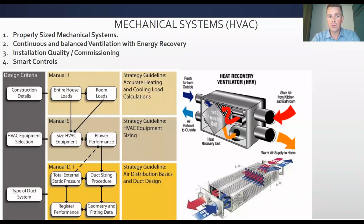We're doing a school right now, actually, and it's got carbon sensors in the building, so it can identify how many occupants are in the building and how much heat is needed, or fresh air for that matter.